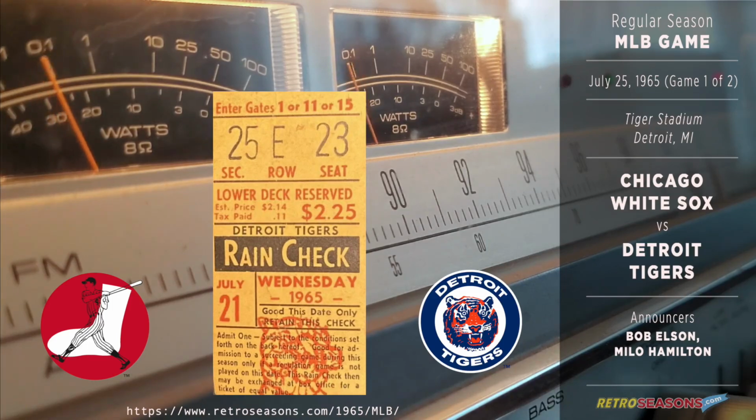That's it in the seventh, but they get a run to climb within three. One run on only one hit. There were a couple of walks in the inning. No errors. Two men are left. We're now at the end of seven in game one at Detroit. Milo Hamilton and Bob Elston with the story of a big day of baseball here for you. After seven, White Sox leading, 9 runs, 11 hits. The Tigers, 6 runs and 8 hits.